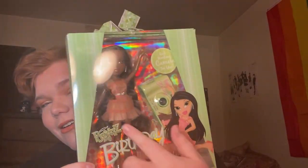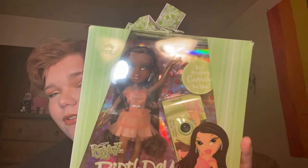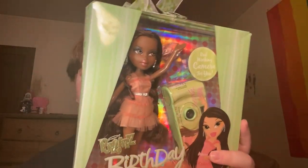Can we talk about the artwork? Can we talk about the whitewashing? It's awful. And then UPS shipped this, which I was mad that UPS shipped it. So there's cracks in the packaging and dents and stuff. So she's gonna be open. I was gonna open her regardless, though.